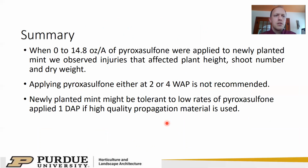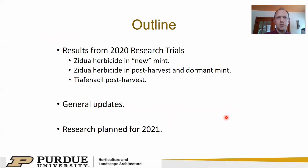All right, so in summary for this one study, when 0 to 14.8 ounces of Zidua were applied to newly planted mint, we observed injury that affected plant height, shoot number, and dry weight. And applying it at either 2 or 4 weeks after planting is not recommended, which is different from work that was done by Mallory Smith in the Pacific Northwest. Newly planted mint might be tolerant to low rates of peroxysulfone applied 1 day after planting if it's high quality propagation material. So that's based on the data from this greenhouse study.